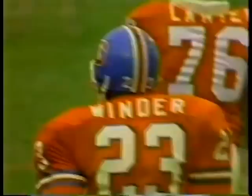Good blocking for Sammy Winder, and Bud Brown again comes up to make a hit. Gain of about three. It appeared to be set up for much more for Winder, but good pursuing defense by the Killer Bee defense. 2:44 remaining in the first quarter. No score, and Denver is at the Miami 10.